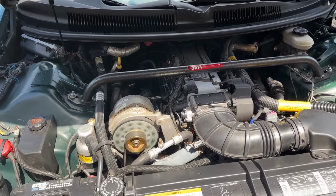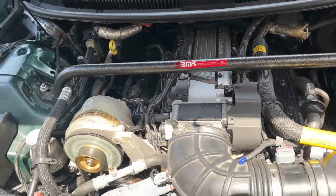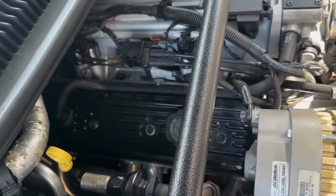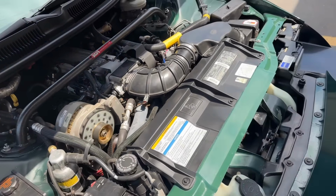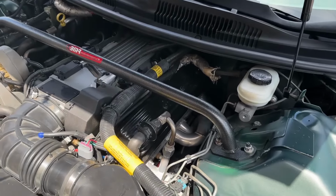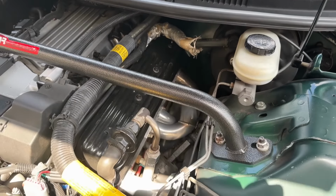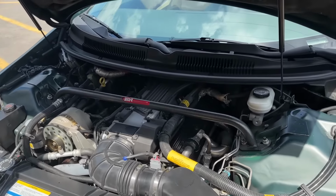Pretty smooth. There's the ceramic coated headers. There. And right there. Look, they're stuffed in there, guys. Wow. Look at that. That was fun to do. Those headers. Woo. Yeah. Look at that design on those things. Wow. Really nice. We appreciate you bringing it in, man.